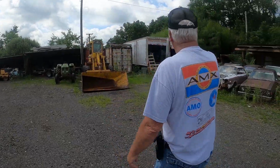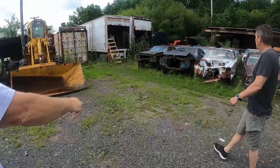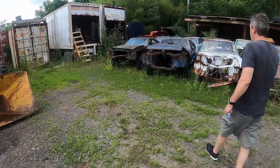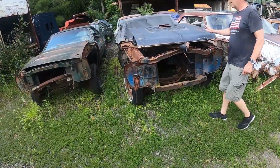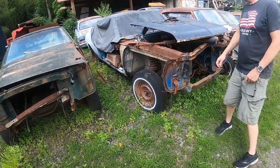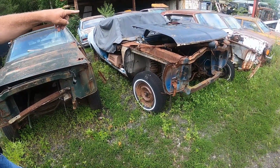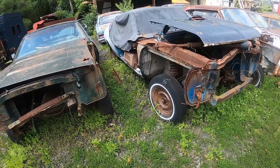Like these are Javelins here. There's another Pacer on the end, and then another Javelin. Right, that's a Scrambler. Mad Max has got nothing on it. This is a 68. Now that is a Rebel Machine hood. You can see the intake to it, the flapper valve and all of that.